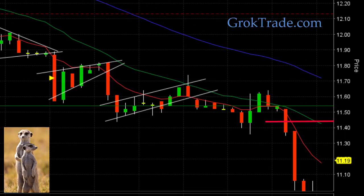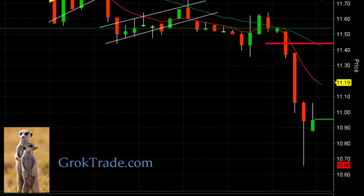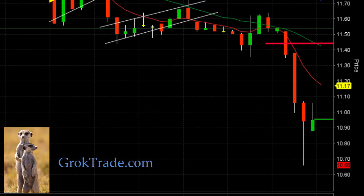Bam, bam, bam. Look at that, that sucker just dropped there over 8% from there all the way down to its low of day at 1066, and then snap right back up here. So it started to stall right here under the $11 amount. I went ahead here and took out half at 10.93 for 4.7% in just the first 3 minutes on the first half of the trade. Hoo-ah!